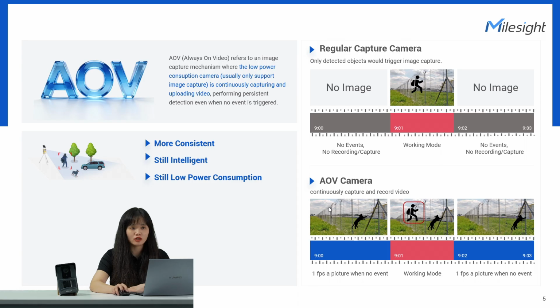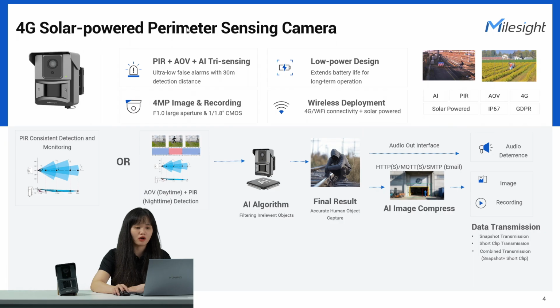So the AOV functionality can give you more consistent evidence collection, but still with intelligent AI algorithm filtering and low power consumption. That is because the camera has an upgraded low power consumption chip, low power consumption algorithm, or other video decoding or encoding mechanisms to help the camera keep very low power consumption. So that is the AOV technology we used on the 4G solar perimeter sensing camera.